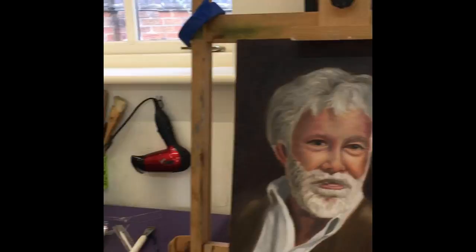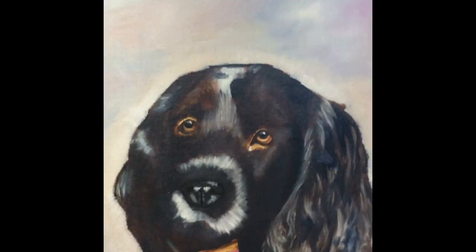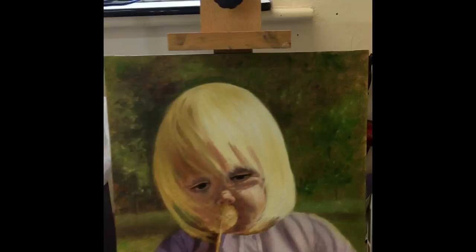This is Sandra. We need to age this chap tomorrow. He's looking a little bit too young at the moment, but it's looking great. All the detail, all the blocking in stages are done, and all the detail is done on day three. We've got Pam's doggy here, looking really good. And Ross, this gorgeous little girl.